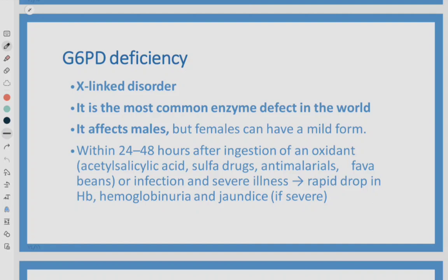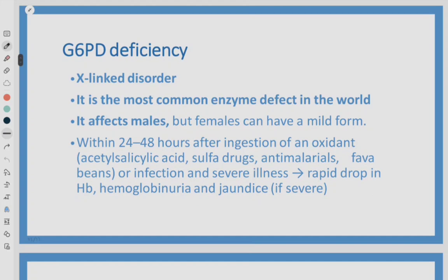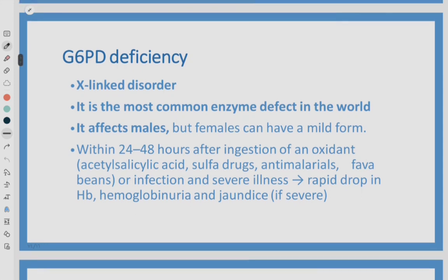Okay? And patients who have deficient G6PD can't maintain normal levels of NADPH. As a result, they can't maintain normal levels of glutathione. As a result, any stressful condition, infection, febrile illness, medication, sometimes smells, sometimes ingestion of fava beans, will cause oxidant stress and hemolysis. This disorder is X-linked, so it most commonly happens in males, unless there is lyonization of the X chromosome, in which case it can happen in females. However, male G6PD deficiency is much more severe than female G6PD deficiency. It's the most common enzyme defect in the whole world.